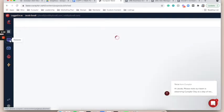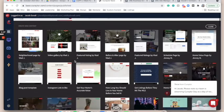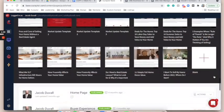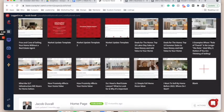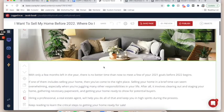So getting started on the back end of our Curator website, we will click our website tab here on the left. We'll then click the red button to create content, where I will scroll through our template library here with all of the past blogs that we've done in recent history. There's tons of great stuff if you need to catch up on the marketing plan as well. But this week's CAB is going to be this: I want to sell my home before 2022. Where do I start? I'll click on the thumbnail and it will draft the blog post on my website.